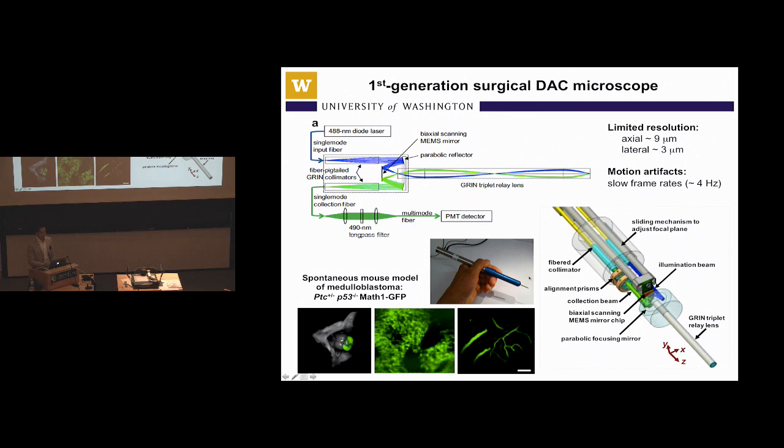So this worked pretty well for imaging mice, but it had some limitations. One was the spatial resolution wasn't great. The axial resolution was about 9 microns, lateral resolution 3 microns. So if you want to be able to image subcellular structures, you'd like to be able to do a little better than this. The other problem for clinical use was it had a slow frame rate. This was a point scanning device, so we had to raster scan this point in 2 dimensions to create a 2-dimensional image.